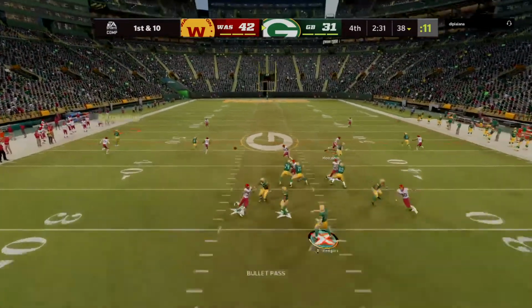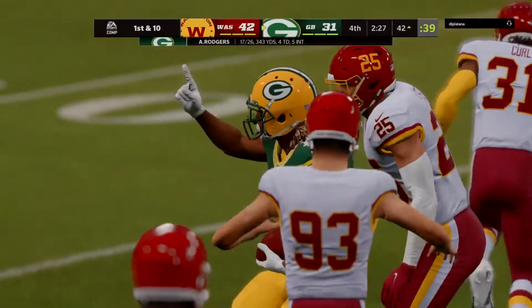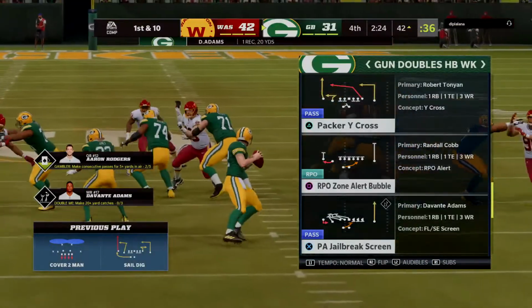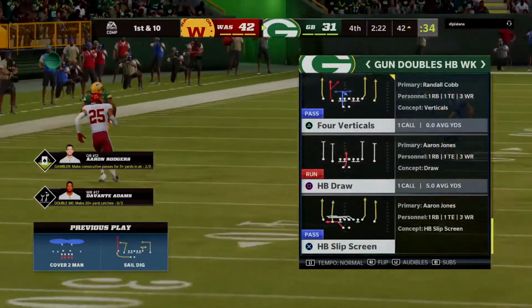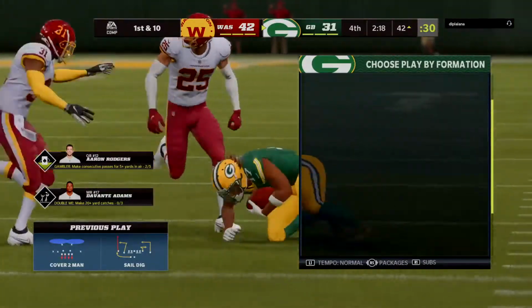Here's Rodgers. He gets this to Davante Adams. And he'll have it past midfield, almost to the 40, before being taken down. Chewing up big yardage. Another nice gain there. This one goes for 20.